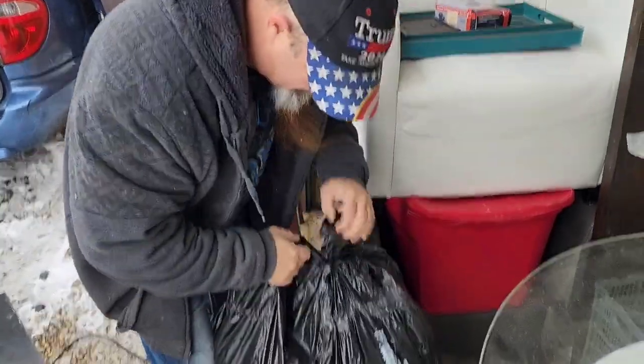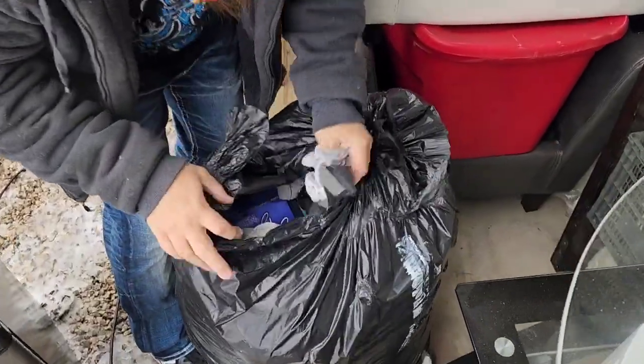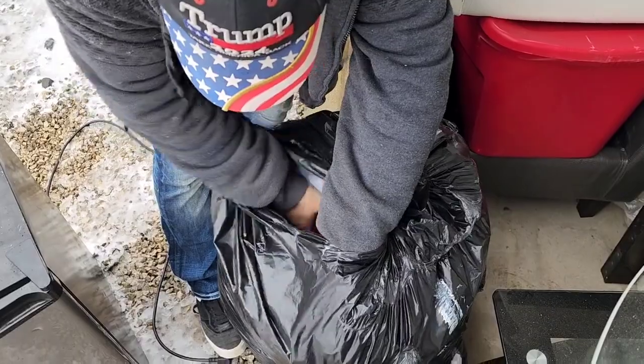Nice little bar stool. Very, very nice. I think there's another one of those. I thought I seen another one somewhere. Oh, there's a tote lid. Let's get this TV out of the way. Do you need me? No, this is a good light one. This is a brand new one. Look at that. There's my new TV.